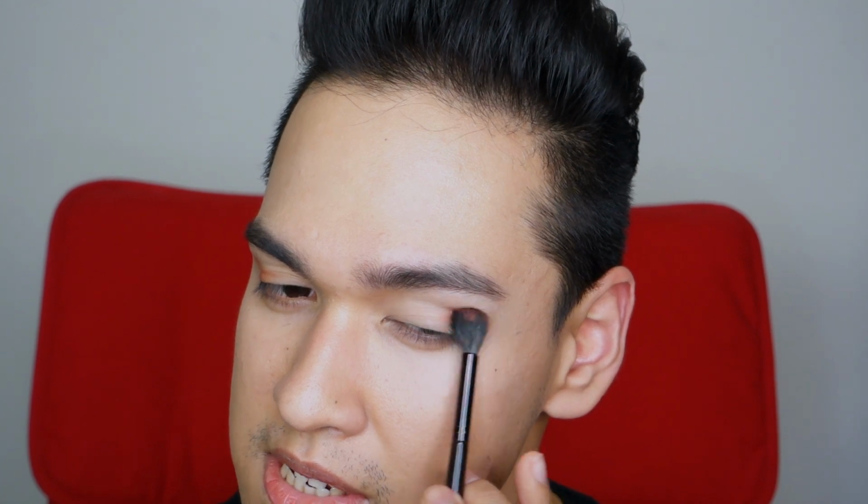I'm gonna start using some of the matte browns. I'm gonna start with the Happy Eyes, which has the middle shade, which is a nice milk chocolate type of brown. And I'm just gonna start shading the eye. I think I'm gonna go for something more horizontal, so I'm not gonna be messing too much with applying it on the entire crease and carving out my entire crease.